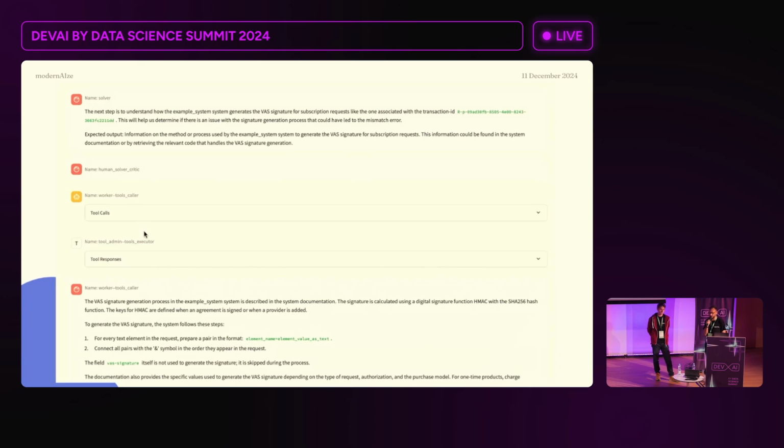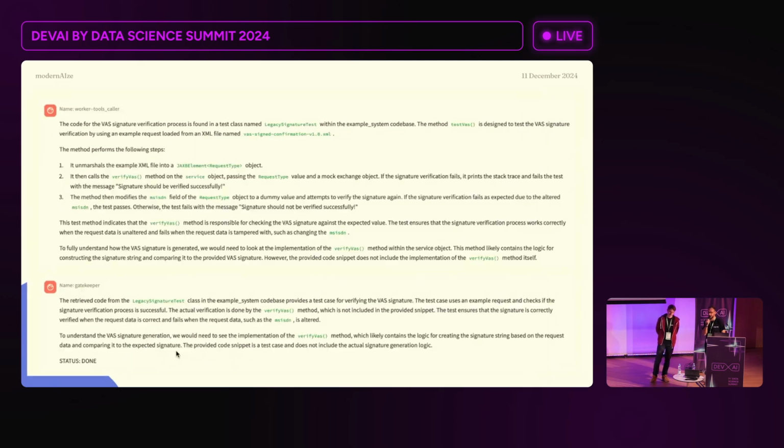They have this information returned: okay, the VAS signature is calculated in the following steps. This is like a static documentation they found. But a couple of steps later, the agents agreed: okay, we need to find how this is in particular implemented in this system. So, let's find the VAS signature verification implementation in the code. They start searching the graph, and here is an interesting case because they found some code which is about the VAS signature verification, but later the self-reflection gatekeeper found: okay, this is a test class.